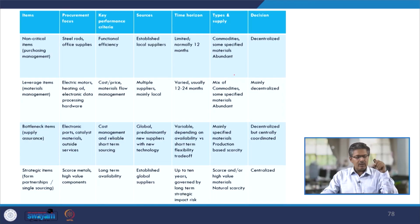So, when you talk about the first, the non-critical items, for example, the procurement focus could be office supplies, sometimes steel rods, if it is not a major component to you. And the key performance criteria is functional efficiency. So, whatever product you are buying, how is it functioning, what is the efficiency level at which it is functioning?